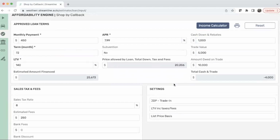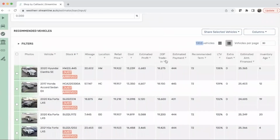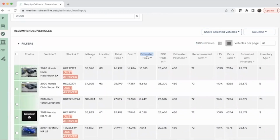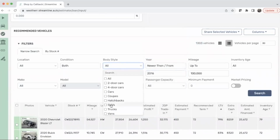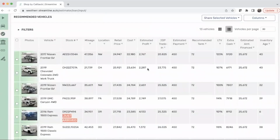So here we have a situation. Okay, well, what vehicles will work? Well, immediately, again, Streamline has filtered through over 3,000 vehicles at West Her's inventory to come up with a list. Now, if I'm a sales manager, I could proactively sort by inventory age and try to make a good business decision here. I may want to sort by, again, front-end profit to maximize profitability. Might be a situation where they just really want a truck that's a 2016. Let's say they want a truck 2016 or newer with less than 50,000 miles on it. So all of a sudden, 13 vehicles right away.